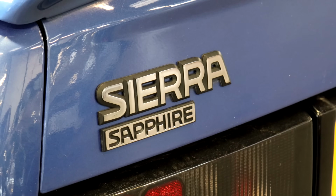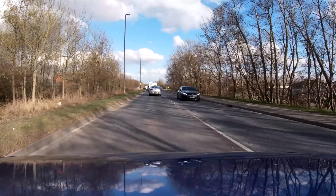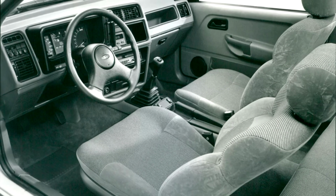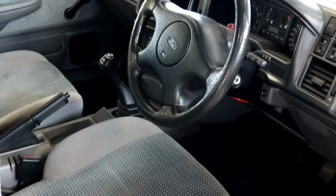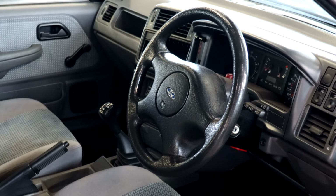And of course that's part of the appeal, that people have fond memories of Sierras and school runs and stuff. A friend of mine, his dad had a Sierra 2 litre GL Auto with its velour and electric windows and stuff. I thought it was really quite posh. No such luxuries in here. There's the blanking plate here where the electric windows would have been. Kind of charming though, isn't it, for all of that?